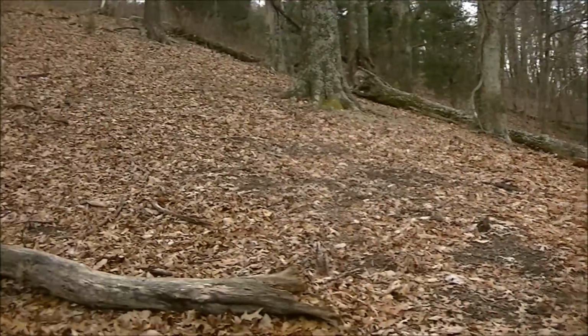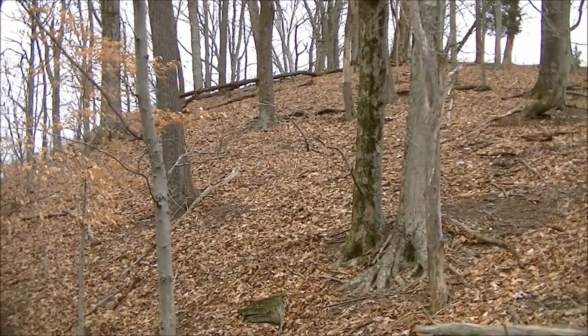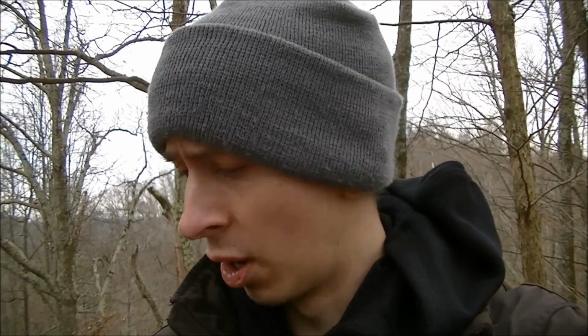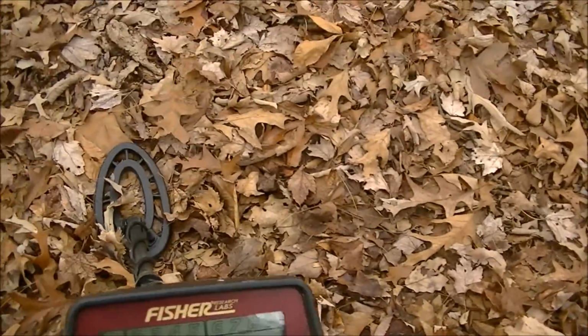So I'm going to keep trekking to the top. I have not had any signals the whole way up here from that other rock formation, but there's still hope. Almost there. And ooh-wee, I got a signal. It's going to be iron though, but this far up the hill, I am dying to know what it is. I'll let you listen to it. Let's get you flipped around here. Alrighty.